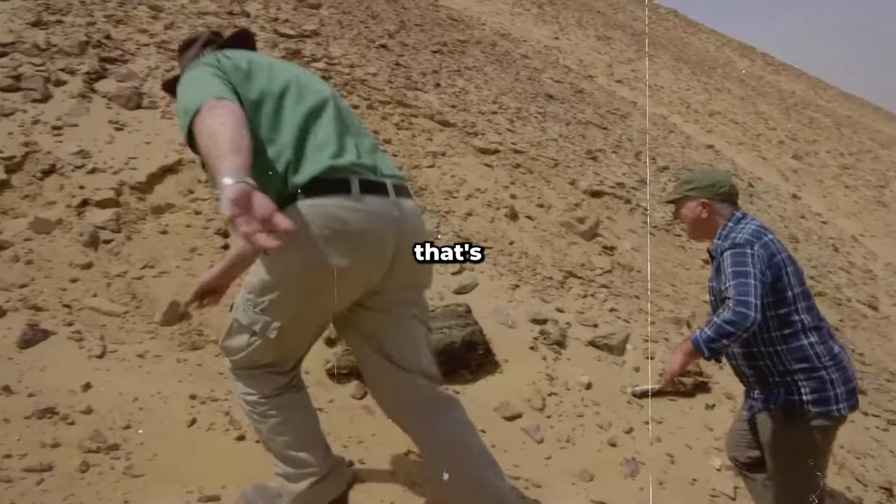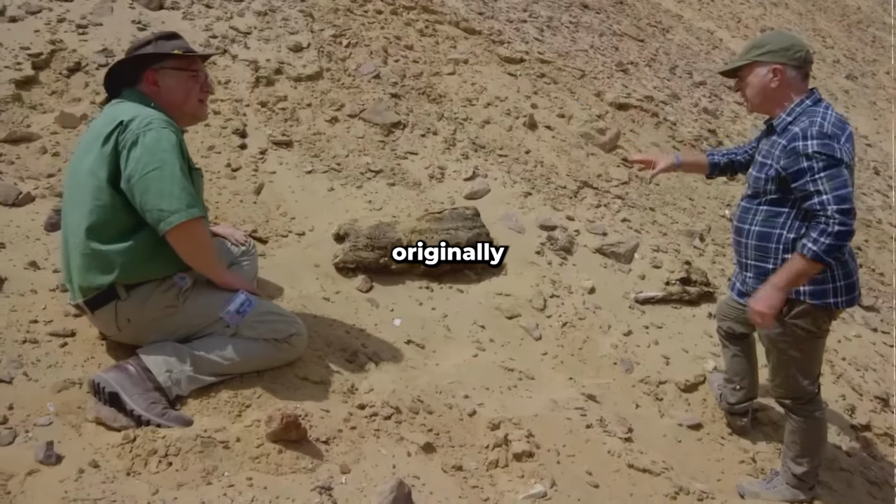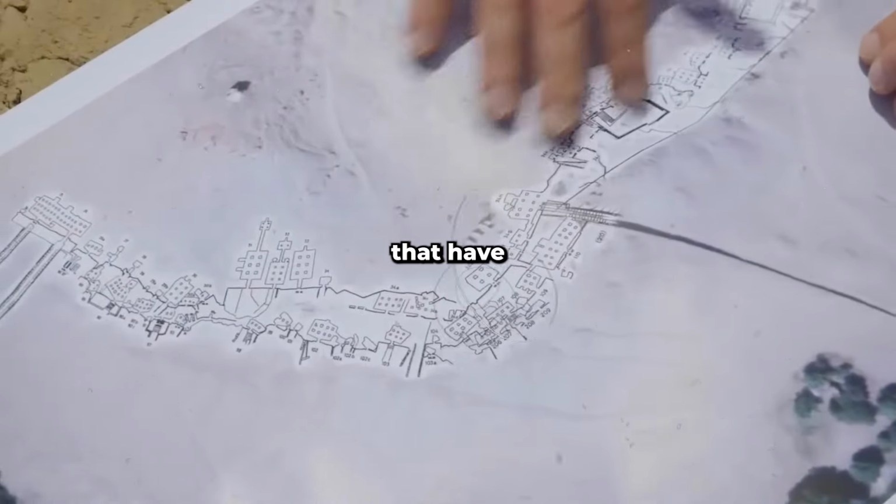Look at the mummy bindings. That's the upper part of a mummy only. This would originally have been in a stone tomb. These are all tombs that have already been excavated.